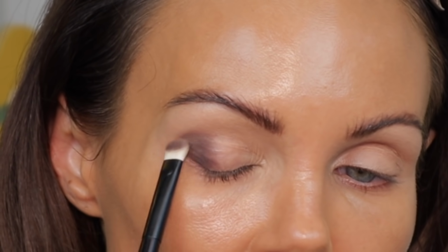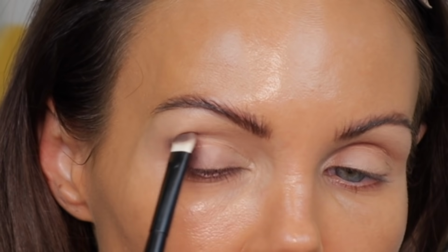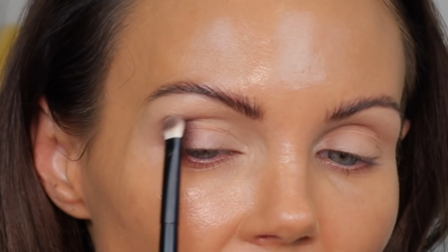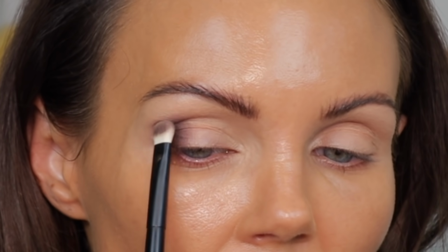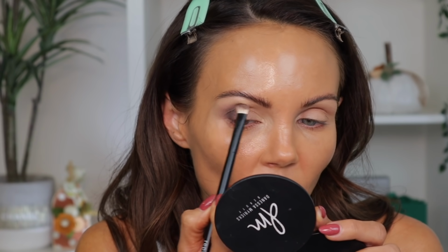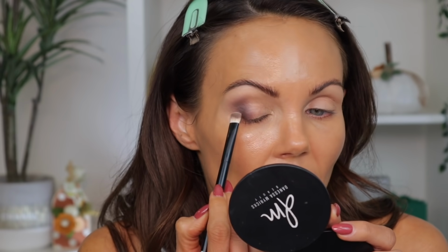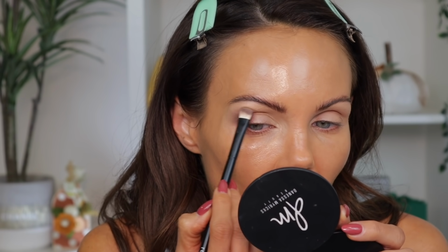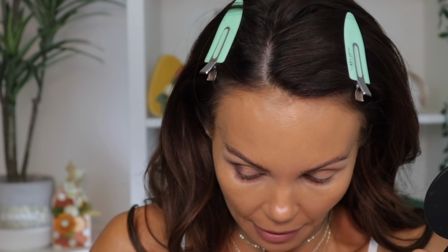Now this is a pretty dark purple and it's got a lot of pigment. Keeping most of the pigment here on the lid and then bringing some of it up and into the crease. And it's blending beautifully. Purples are hard. Some purple formulas are just really patchy and dry. This one is not. This is really easy to work with, blending really beautifully and applying really easily. So I am happy with this one.